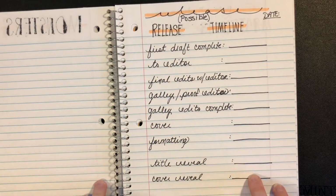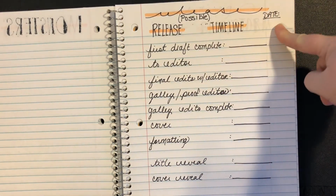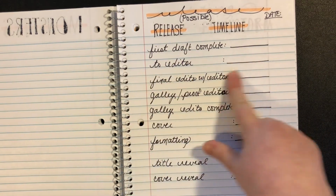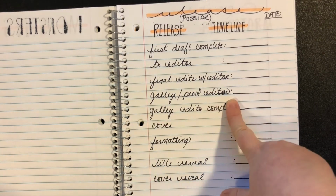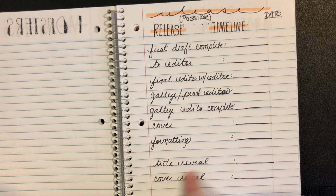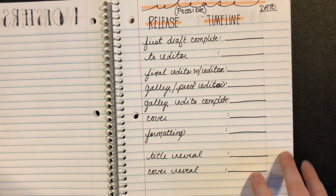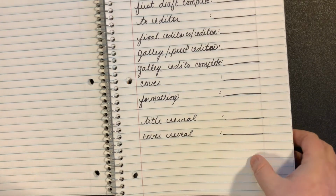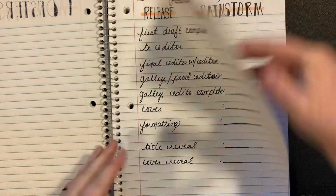Now, this part is a release timeline, or a possible release timeline. And over here, I'm going to put the date that I'm thinking about releasing it. I need to know when I'm going to have the first draft complete, when it goes over to the editor, and when final edits with the editor are done. Galley proof edits, galley edits complete. The cover, the formatting, the title reveal, and the cover reveal. This is all the release timeline dates. And I'm sure I'll need to add more down here, but these are the basic things that I need to have before the release date. I need to have all these figured out. So I put those in here.